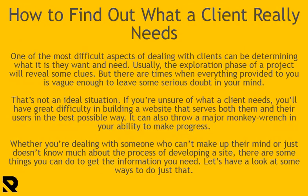How to find out what a client really needs. One of the most difficult aspects of dealing with clients can be determining what it is they want and need. Usually, the exploration phase of a project will reveal some clues. But there are times when everything provided to you is vague enough to leave some serious doubt in your mind. That's not an ideal situation.